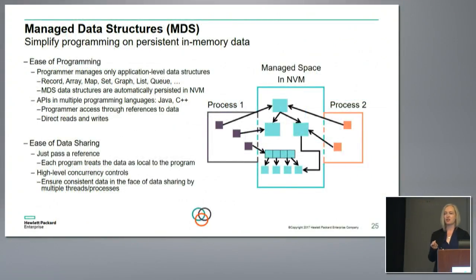In order for one data structure to share that data with another, they simply pass a reference to the data structure in persistent memory for another process to be able to use at the same time. And our library provides the appropriate high-level concurrency control mechanisms to ensure that this data sharing can be done safely and ensuring consistent data in the face of multiple processes using this data at the same time.